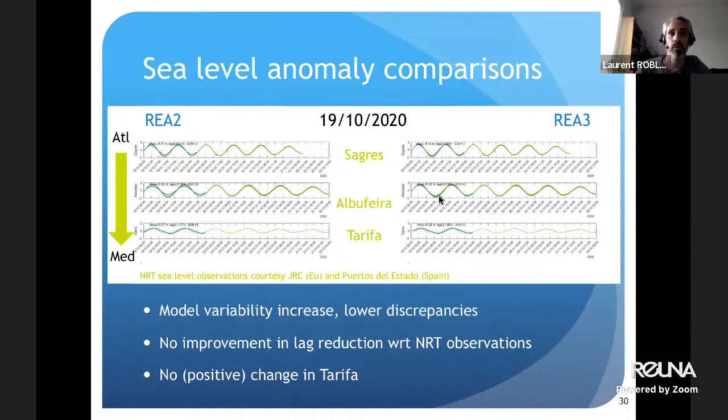This leads to a diminution of root mean square error from 30 centimeters here down to 15 centimeters there. There is no significant change for the sea level in Tarifa.